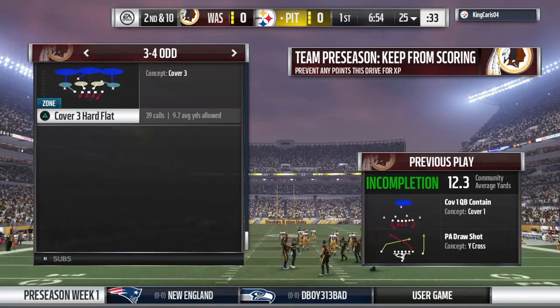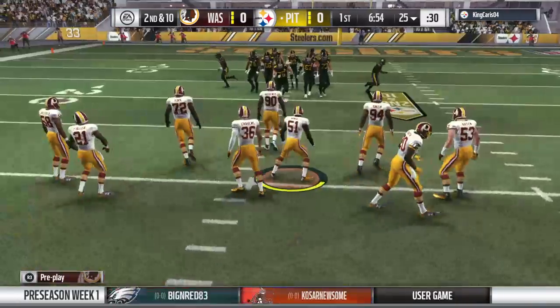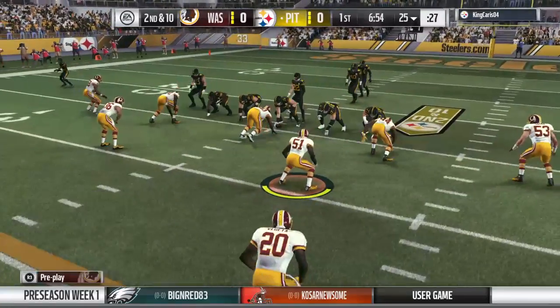I love them because this is a group that's so cohesive. They know what the man next to them is going to do at all times, and they operate as a terrific unit.